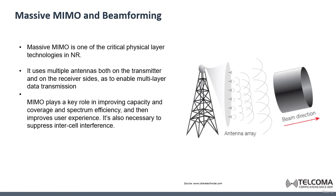Also, one of the drawbacks of the millimeter wave is that the signals are easily blocked by objects, and they tend to be weakened over long distance. So massive MIMO and beamforming can help by focusing the signal in a concentrated beam that points only in the direction of the user, rather than broadcasting in many directions at once.